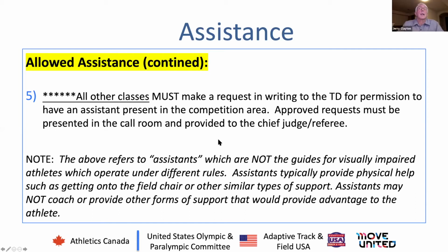Again, all other classes, if they're not allowed an assistant without asking for one, they can go to the call room and get a form and fill that out. And that will be presented to the TD, and they may or may not request permission. Of course, they have to see the medical personnel too.